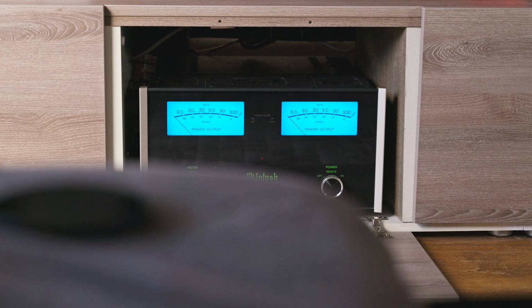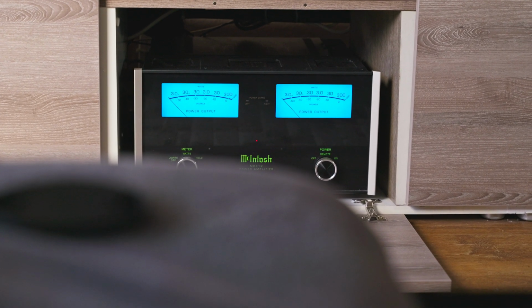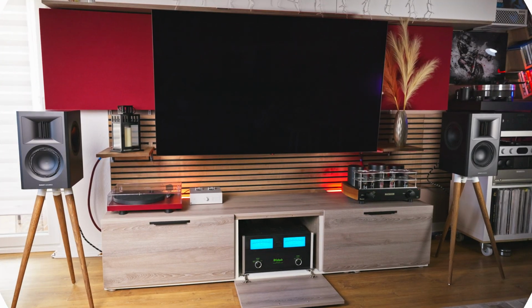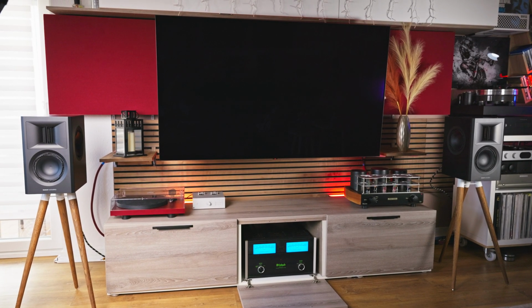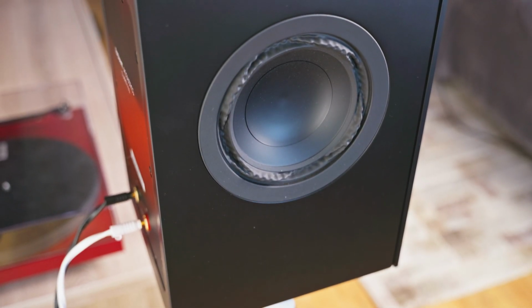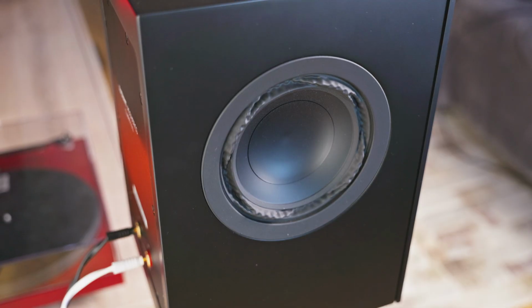Paired with higher-end setups like the McIntosh MC312, the Clarity 6.2 revealed even more nuance in vocals and instruments, proving that it is a speaker that can scale well, whether you invest in a mid-tier or high-end amplifier.